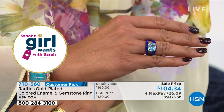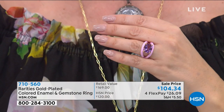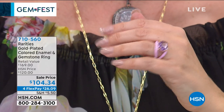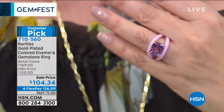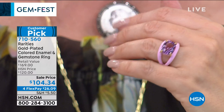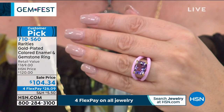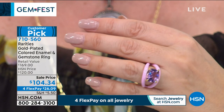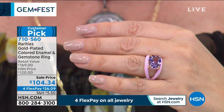Absolutely. I put on the Rose de France because I didn't want you to just gloss over it. Take a look at this. If you love that pink, it's really spectacular. Gorgeous, and you've never seen anything like it. Look at that richness of color. Look at the way the gem is cut. And look at the quality of the color gemstones. When you get into color gemstones, it's all about the depth of color and quality. These are high, high quality gemstones.